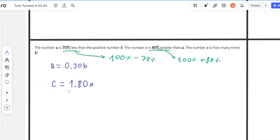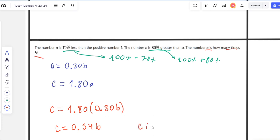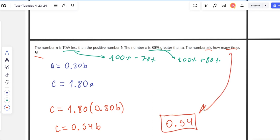And I can do that by just substituting C is equal to 1.80A, but A can be written as 0.30B. So whatever 1.80 times 0.30 is, that tells us C is equal to 0.54B. C is how many times B? C is 0.54 times B. So I would grade 0.54 as our final answer.